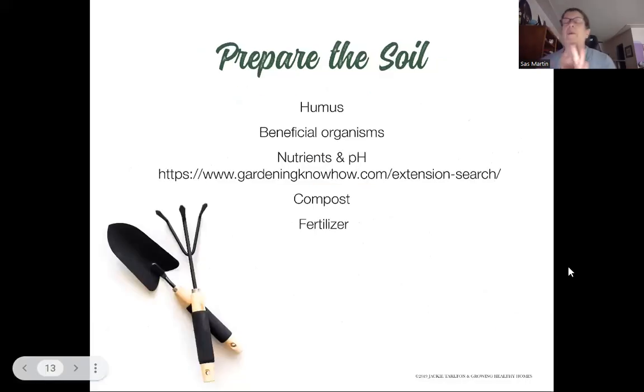So you want to prepare the soil, and I think that's probably why I'm having trouble with my container gardens, because I am not preparing that soil. You need to have humus in it. You want to have beneficial organisms. You want to make sure your nutrients and your pH level are correct, and you want to fertilize. And of course, you want to fertilize with natural fertilizer.